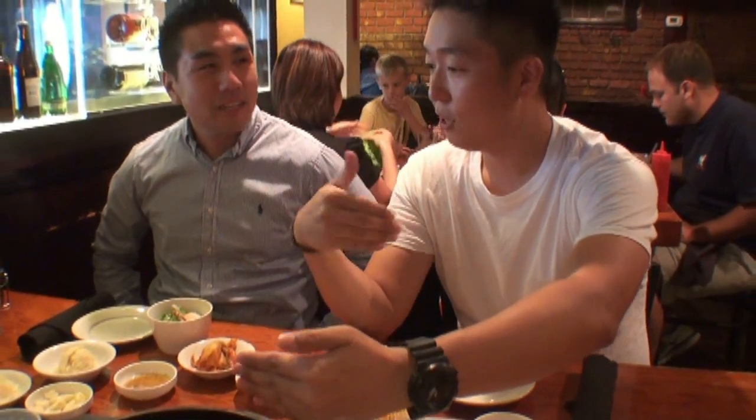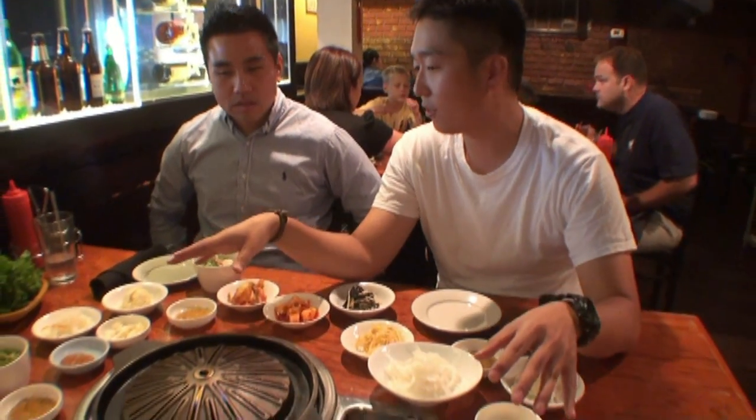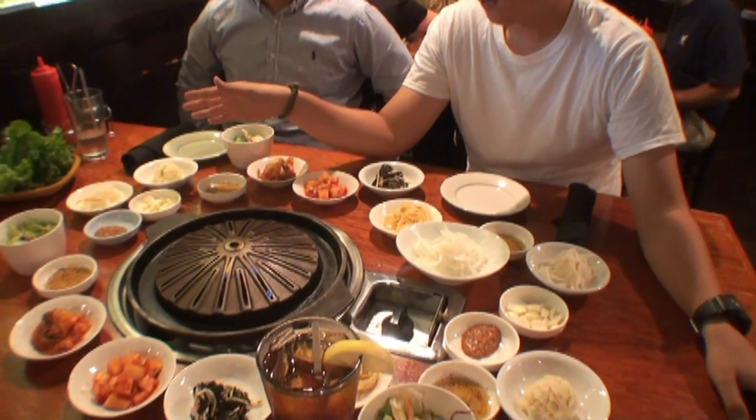Nice. I heard there's beef tongue too. Yeah, I asked them for the beef tongue, so we're going to try the beef tongue also. We have side dishes, we call it banchan. Banchan. And because of the table, we actually have two sets here. So you're actually looking at about 6-7 different side dishes with the lettuce wraps.